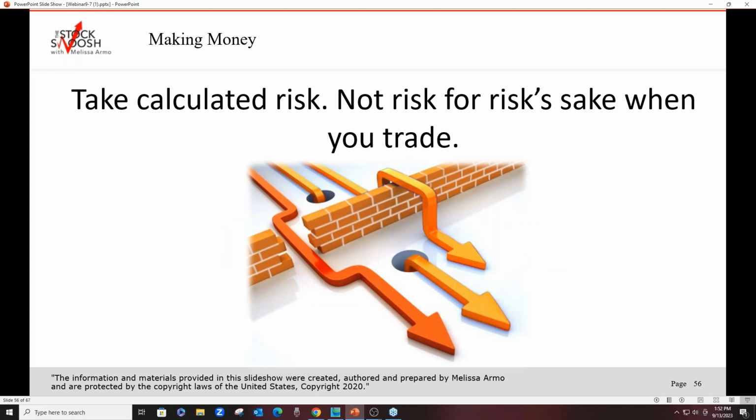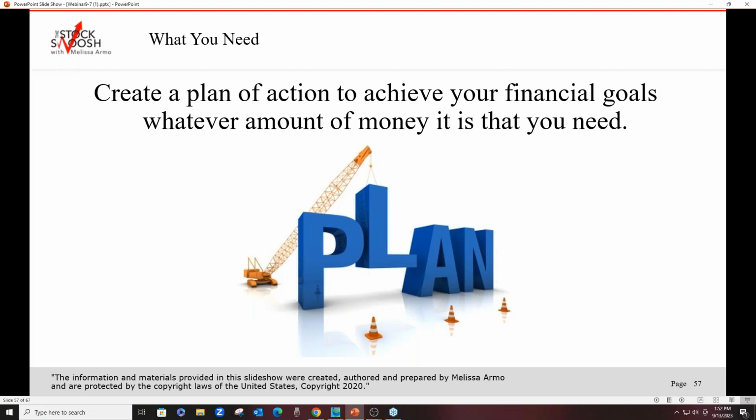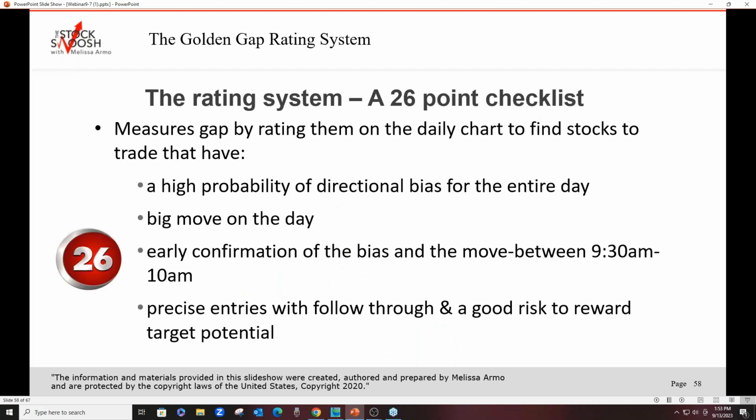You have to set your risk based on the cash size of your account. Don't go over it, and don't take risk for risk's sake. You're trying to look for quality trades. Whatever your risks are, how much money you want to make, you have to look at the cash you have. And again, you can grow your account over time. But create a plan of action to achieve your financial goals. I would say between now and the end of the year, start with that. Between now and January 1st. So I want to make this much money trading, you know.